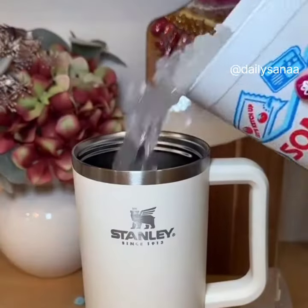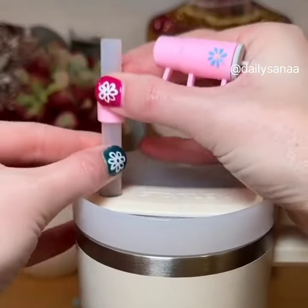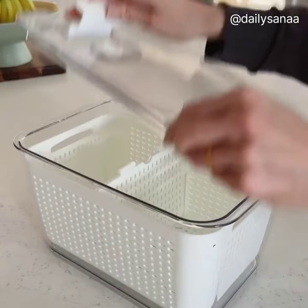I'm super scared of creepy crawly critters finding their way into my Stanley, so I got these super cute stoppers to solve that problem. Just place them on your straw and cover your cup whenever you aren't drinking. They're Amazon kitchen faves. These fridge containers have so many features.